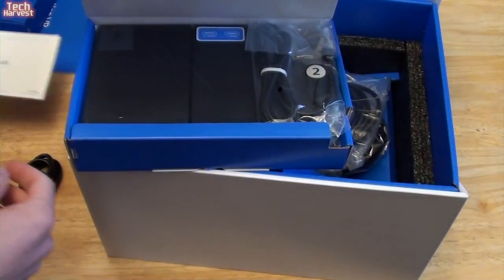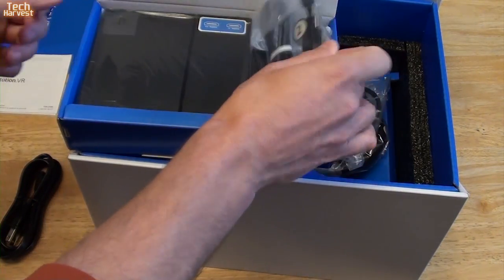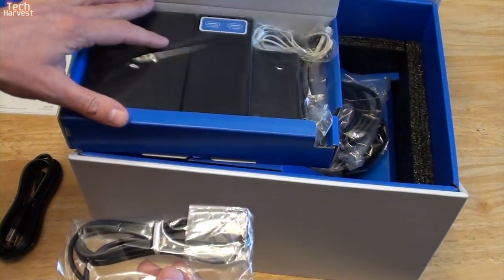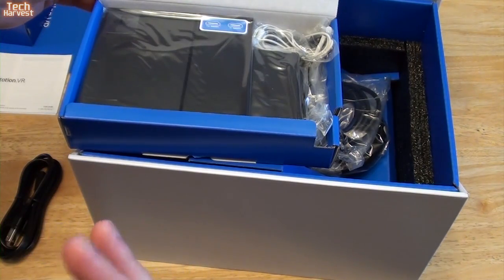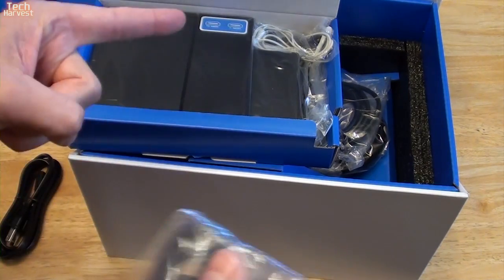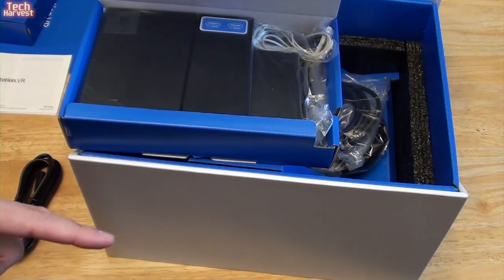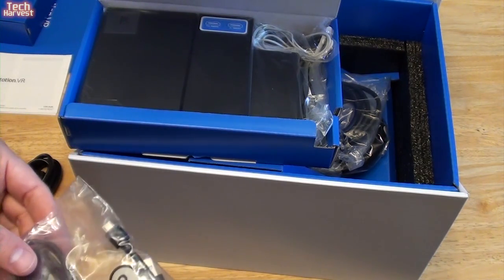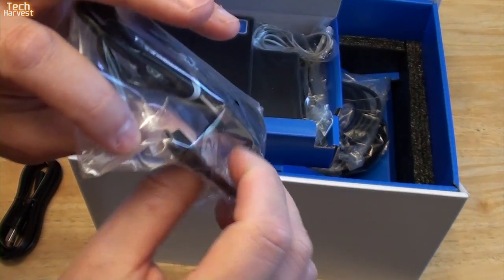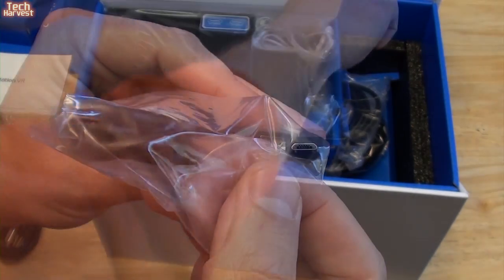Instruction manual here on the side. This is that little companion piece, probably to help boost the video fidelity. So I think you can see, well actually, yeah, that's an HDMI splitter. So it'll take your HDMI signal and push it to the TV, and it will push it to the VR as well. So the first cord we have here is a micro USB cord.